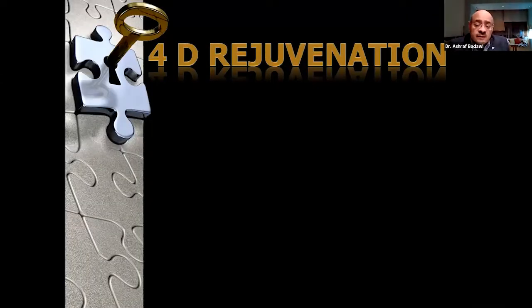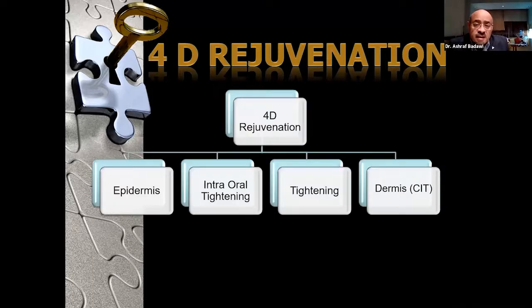So here comes the 4D rejuvenation. It's a concept where we would like to target the epidermis, the dermis, the skin laxity, as well as the intraoral tightening. We started a few years ago, maybe 10, 15 years ago, with the concept of 3D rejuvenation, where we were targeting the epidermis, the dermis, and the subcutaneous fat and tissue in the same session with different technologies in order to improve the epidermal barrier function, stimulate the collagen, and tighten the skin.